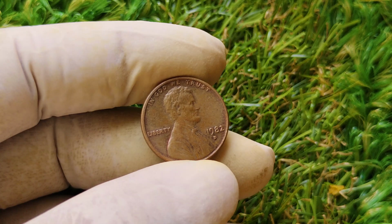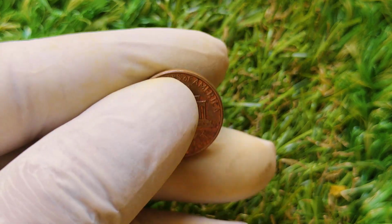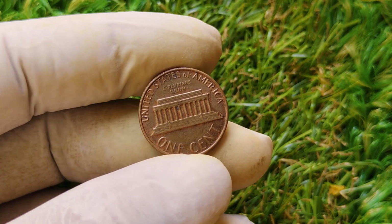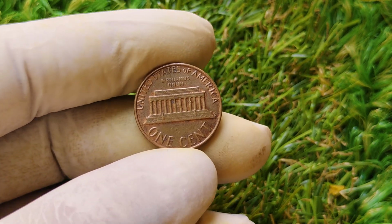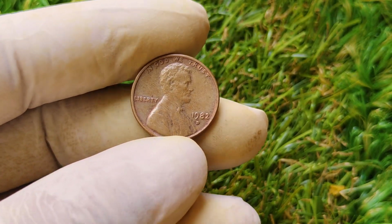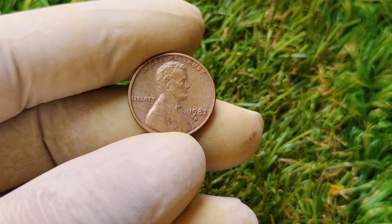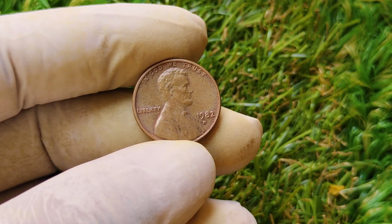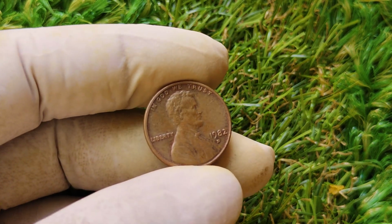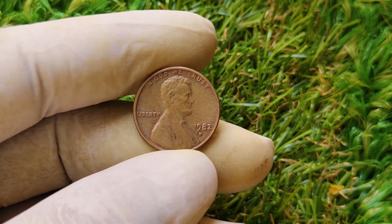But even if you don't find the rare small-date copper penny from Denver, your 1982 pennies might still be worth more than face value. For example, high-grade copper pennies from 1982 can sell for a few dollars each if they're in mint state condition. That means no scratches, full luster, and sharp details. Proof-like coins and error coins from 1982 also carry a premium. Collectors are always on the lookout for double dies, off-center strikes, and other mint mistakes. So examine those coins closely. Look under a magnifier. You never know what you might find.